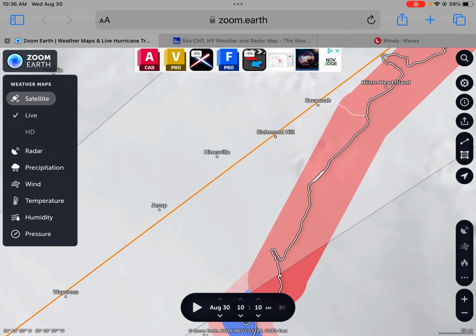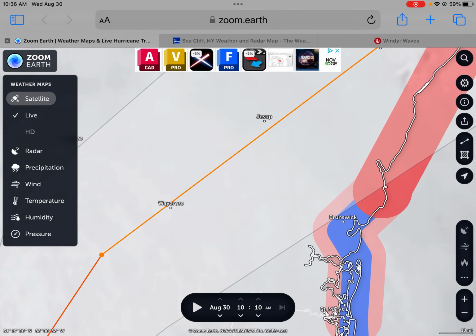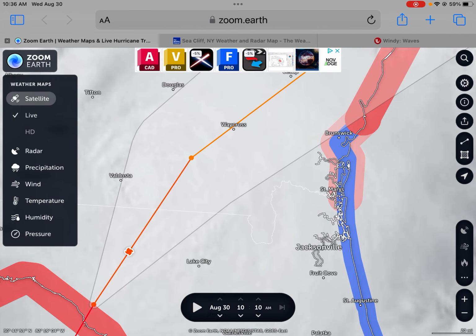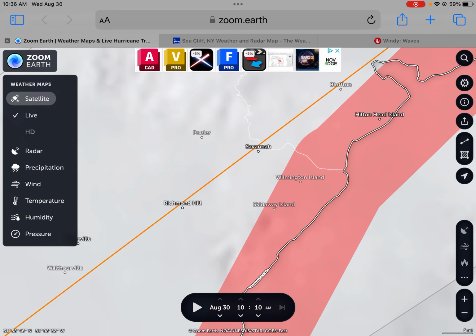You guys are going to get hit by that eye wall. That is almost certain. But these cities and towns, Richmond Hill, Hinesville, Jesup, Waycross, and then Lake City, all of you guys will at least get near the eye wall. But I really do think that the next city we've got to look out for is Savannah, because it's looking pretty likely that you guys are going to be in that eye wall.